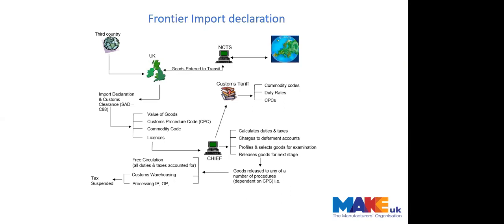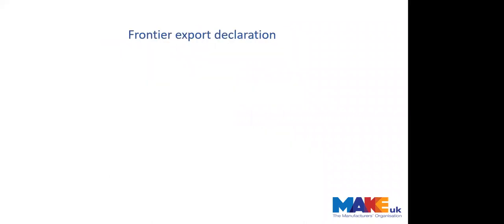There is something called the New Computerised Transit System for transit. I won't go into that at the moment. It sits alongside CHIEF, but is available for movement of goods across the EU and other satellite countries.